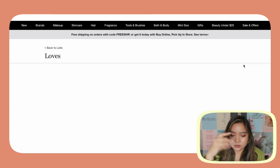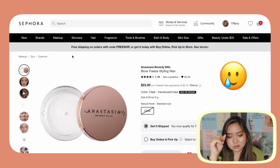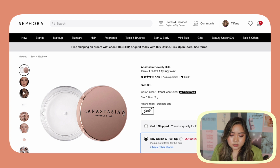I was interested in a lot of other things. Why is it escaping me now? Oh yes, I really wanted the brow freeze. Okay, it's out of stock. I'm not surprised by this being out of stock at all. It's so viral on TikTok. I really wanted to try the brow freeze because I love everything like feathery brows. Brow freeze is totally out of stock.